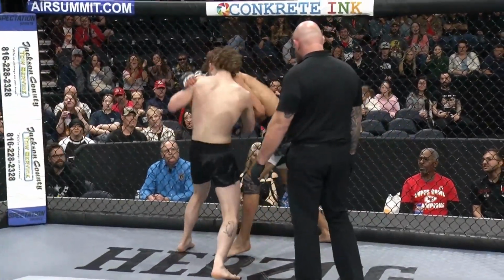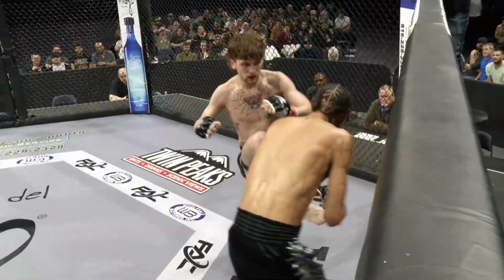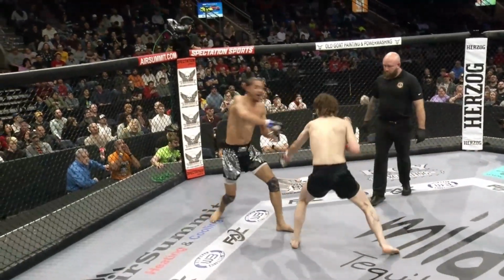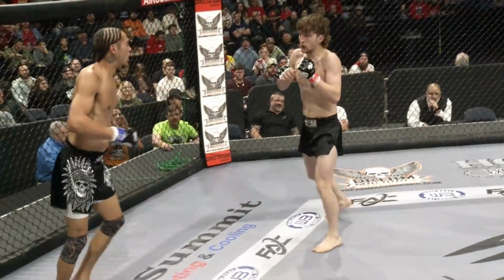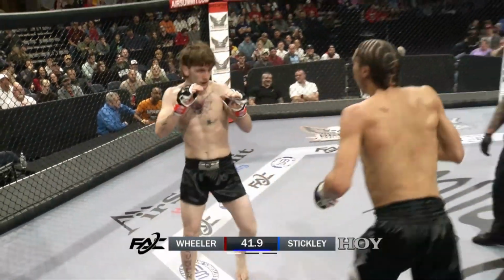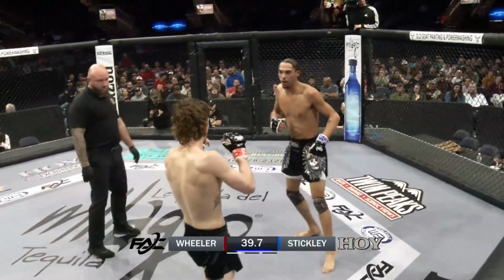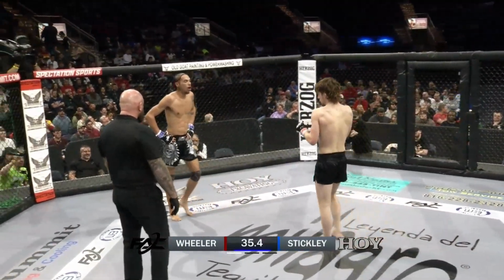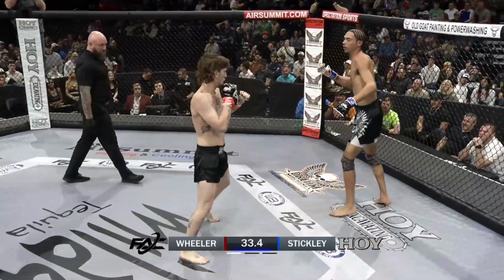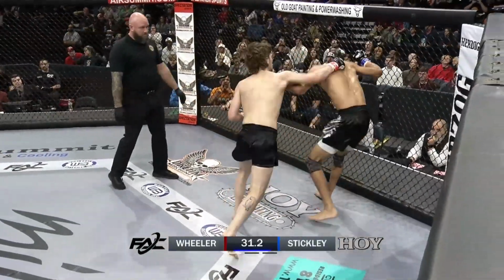Unrelenting shots here from Cambridge Wheeler. He's got to find an answer if you're Stickley. Kirkland on his bike, trying to get his breath back, trying to get a little room to breathe, but Wheeler giving him no avail, just up in his face. Relentless pressure. There is a bit of a cut on both eyes of Cambridge Wheeler. But hands on the hips is never a good sign. That is a reaction that you hope to see from your opponent.